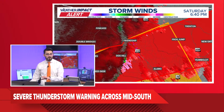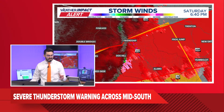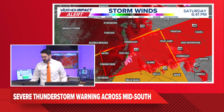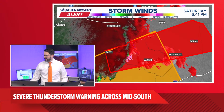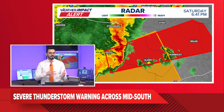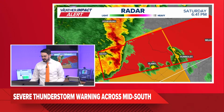Now, this is the same storm that produced that large hail I was mentioning a moment ago, up to about 1.5 inches in diameter. That is now moving into parts of Crockett County, so we could see some 1-inch diameter hail within that storm as it's weakened a little bit on the hail side, but it could potentially develop into some rotation, so we've got that potential right now.